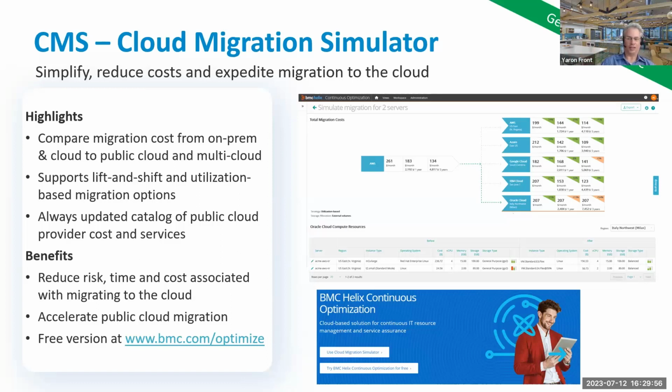So this is a huge savings opportunity. But we also tell you in great detail which service you should be using for each one of the cloud providers in order to support the current workload that you're simulating the migration for. And we don't do it as lift and shift. We do what we call utilization-based migration.